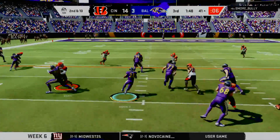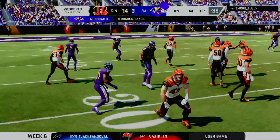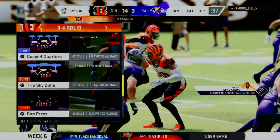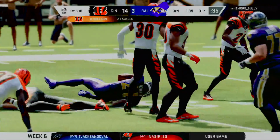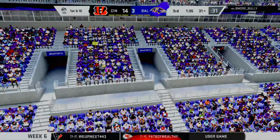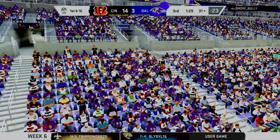On 2nd down, Ingram. And past the 35, he'll be dropped a yard or two shy of the 30. 10 yards there, good enough for a Raven 1st down. First downs have not come easy, and neither have runs like this throughout this game. Absolutely not. He finally felt like, whoa, a sigh of relief. We got something going in the running game.